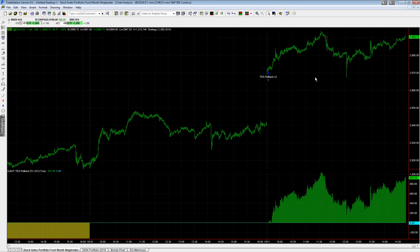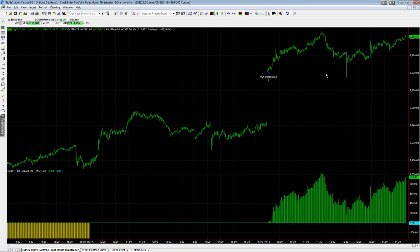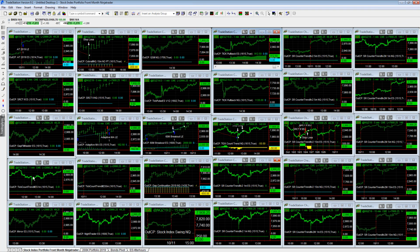Tick pullback ES is long as well. Flash down. Here we were looking at the NQ before on tick pullback. Now we're looking at the ES. Same thing, just all these spiky moves. I've never seen so many spiky moves. It's like you expect to see a news headline, and sometimes there is, and sometimes there isn't. Sometimes I get these spiky moves, and there's no news headline that I see pop up. So that's what we're dealing with today.